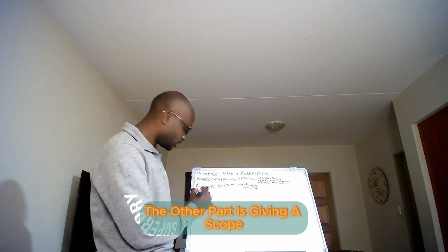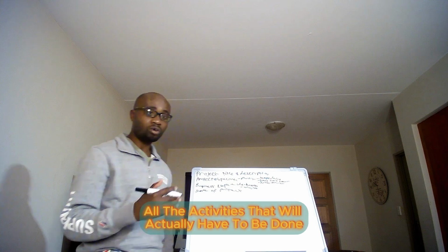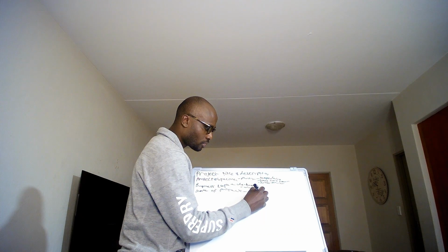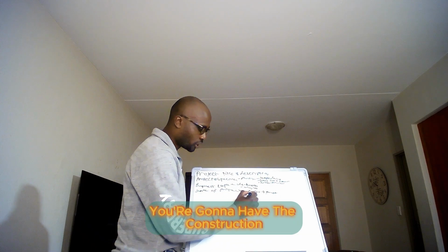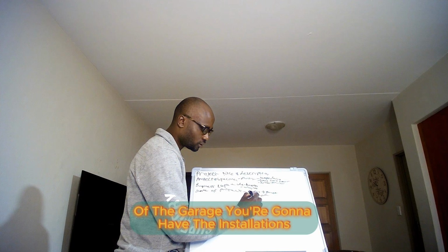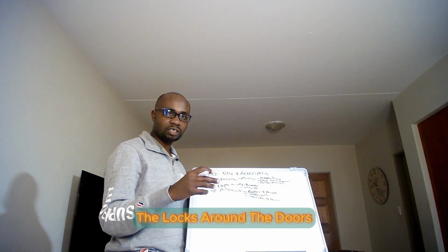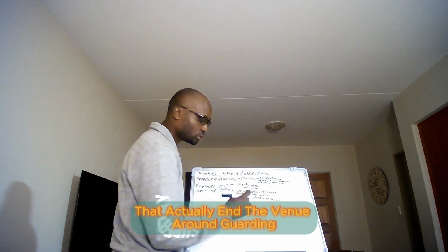The other part is giving a scope of the project. What is the scope of the project? Now, the scope is all the activities that will have to be done for the project realization in terms of the objectives. Now, there will be a design of the garage, that is like a ground plan. You're going to have the construction of the garage. You're going to have the installations of security features. This can be your doors for closing the garage, the locks around the doors, and such things that add the value around guarding in terms of security.